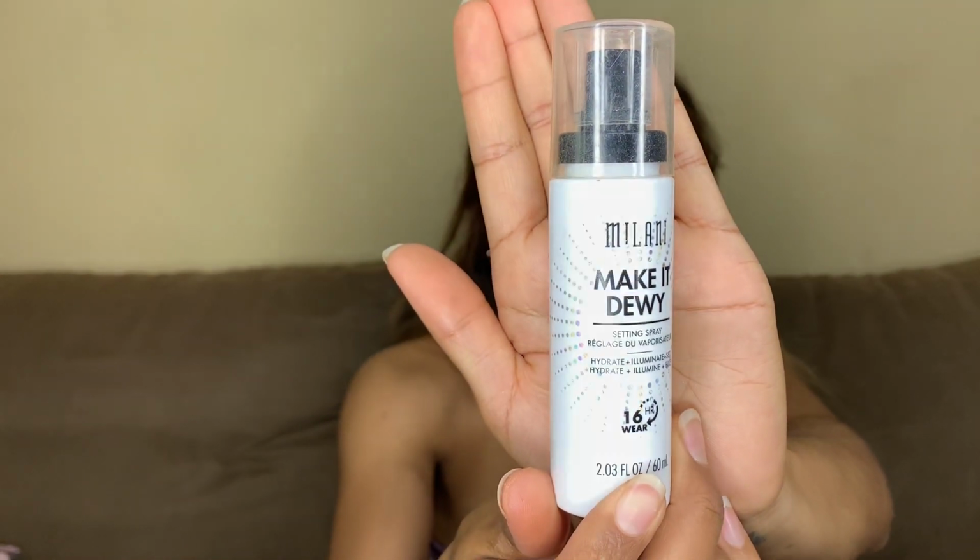For my setting spray, I have two different ones. One is Milani, which is this one. I got this one from Target, and this was probably about $7 or $8. It's really cheap, but it works so well. I usually use this one whenever I go to festivals, or if I know I'm gonna be sweating and dancing or whatever. I'll put this on all of my makeup and it will save my life. My makeup will not come off with this. If you're on a budget, this is something I would highly recommend. I love, love, love this setting spray.